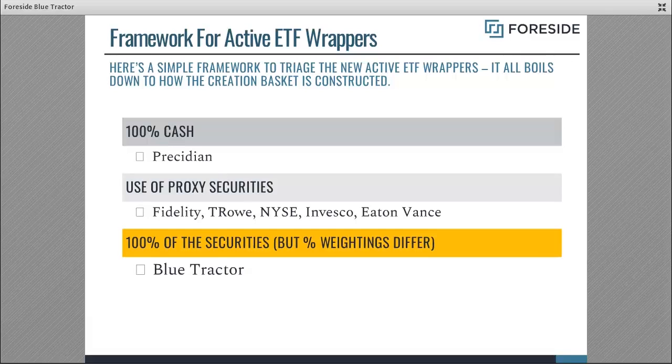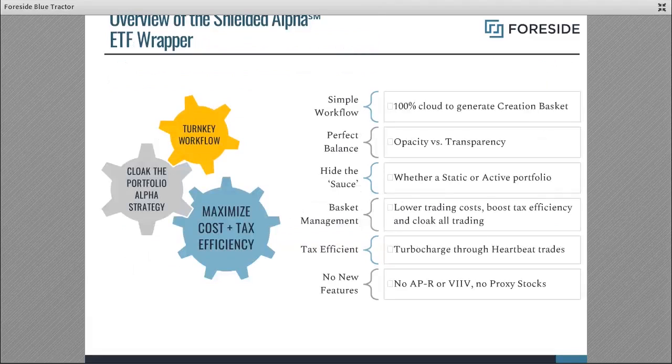Yeah, so let's dive into the Blue Tractor structure in detail, and I have a slide here that gives you a high-level overview. So really, as we've talked about, the whole idea is to cloak the alpha strategy of the manager inside an ETF wrapper. So give the manager the benefits of lower costs, tax efficiency versus a mutual fund, as well as intraday liquidity, but at the same time ensure that your proprietary strategy can't be front-run by predatory third parties. We also have a very simple turnkey workflow that I'll talk about, and the whole idea is to maximize cost efficiency and tax efficiency, because they really are the hallmarks of this wrapper versus the traditional mutual fund or SMA.